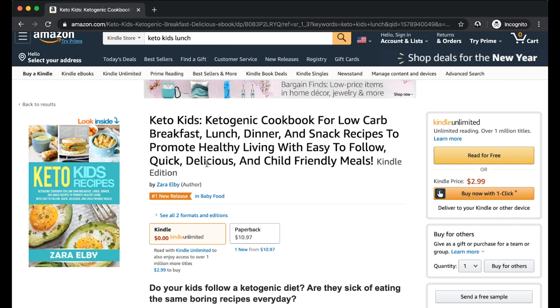If you have any questions about this keyword research method, it's super simple. It's the easiest way to find profitable keywords to build a business around in 2020. It's the way I've been doing it for years now. My students have got amazing results from it. So let me know any questions or anything in the comments.